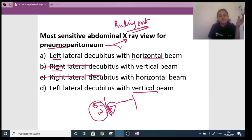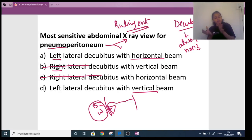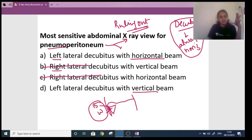Remember, whenever it is a decubitus position, it is always a horizontal beam. The whole purpose of doing decubitus is so that you can take an X-ray like that with the horizontal beam. So no matter whichever condition, the decubitus is with a horizontal beam. That is why the answer becomes left lateral decubitus with horizontal beam. Is that clear? Very good.